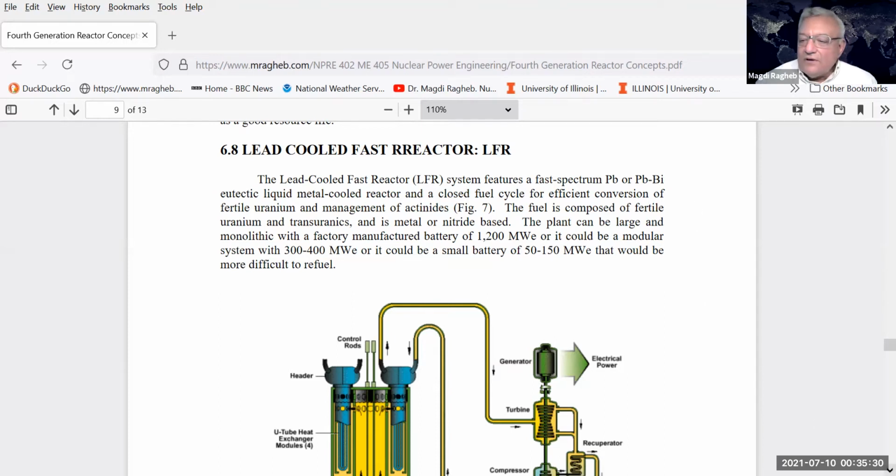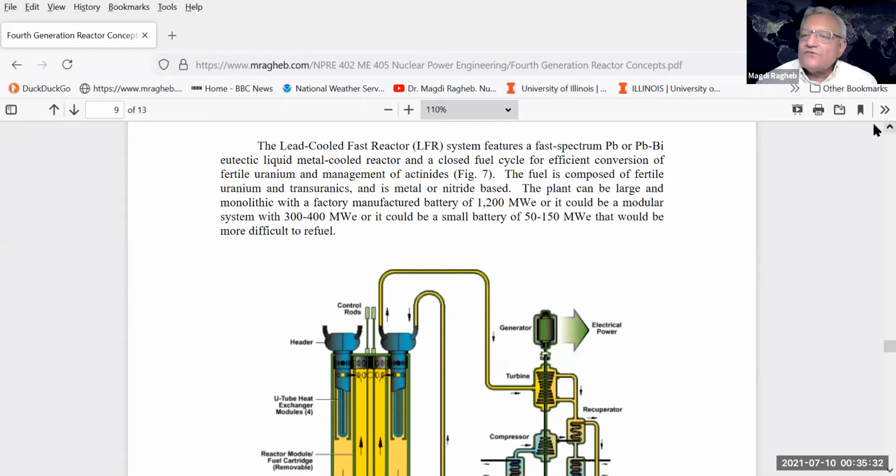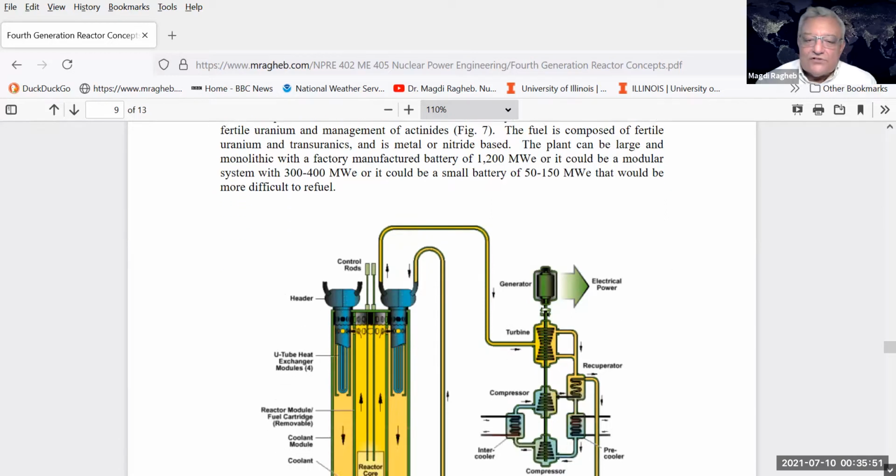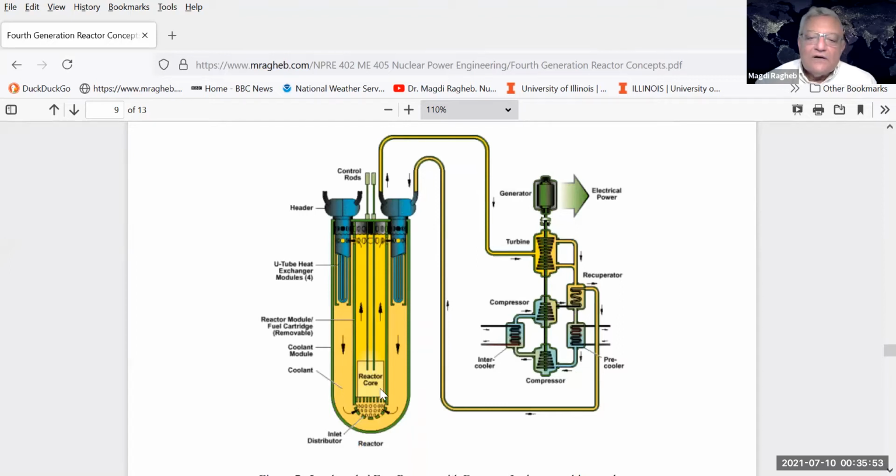And it adopts technology that was tried by the Russians in their nuclear submarines. In that case, they used lead, or basically an alloy of bismuth and lead. And they operated it in such a way that they can produce high temperature, in fact, to have it like a safe type of design that doesn't need pumps to circulate the coolant. So they build a very tall chimney in the reactor.